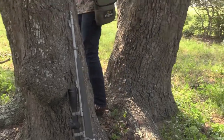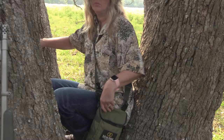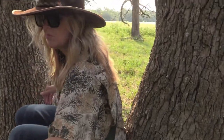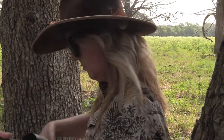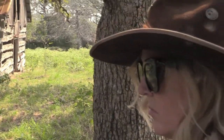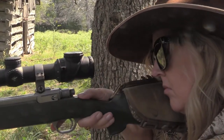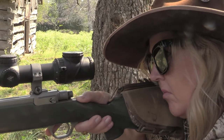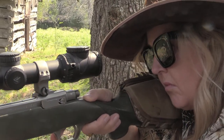We've got an ideal place here to set up in that we've got a good natural backdrop. If you notice, she is sitting with her back against the tree. As I told you, bucks have a tendency to come in downwind. They'll circle downwind until they get directly downwind of the sound.